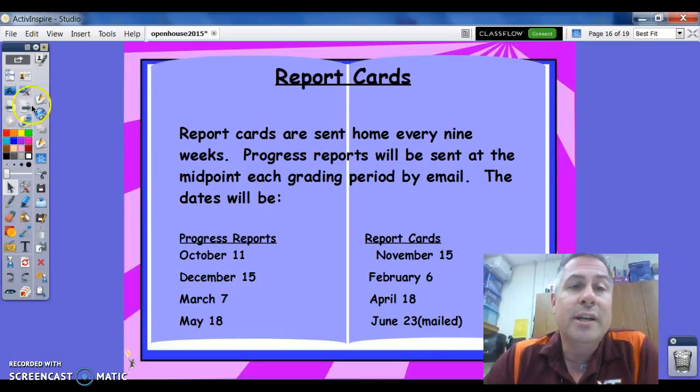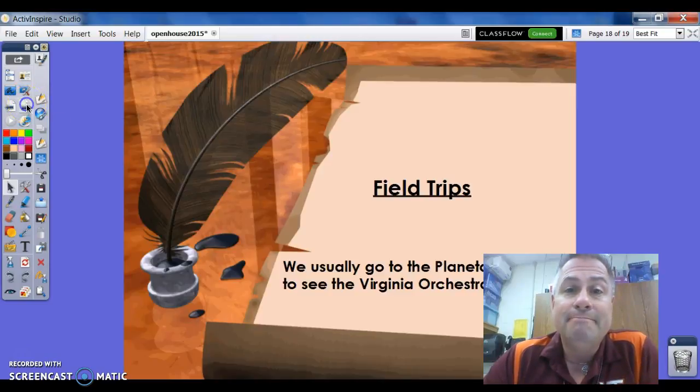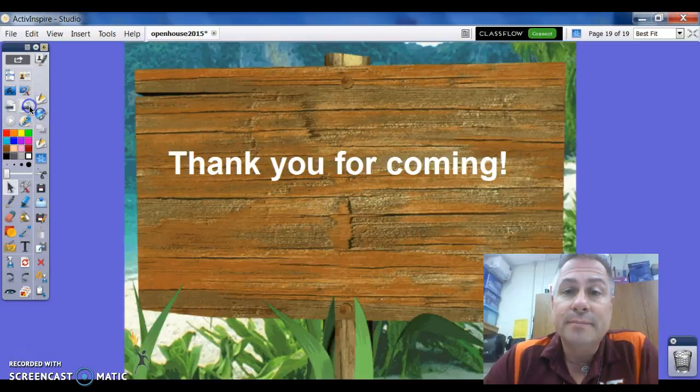This is a report card schedule, and once again, if you go to the parent resources site that I have with where the writing journals were, this information is on there as well in the calendar section. Tentative conference dates, November 8th. And field trips. We're going to go to the planetarium on Halloween. And we're also going to go to the orchestra this year.